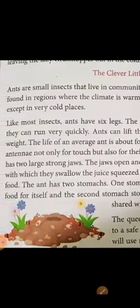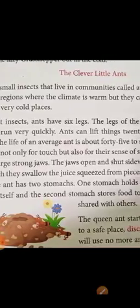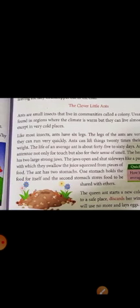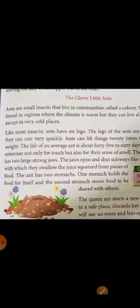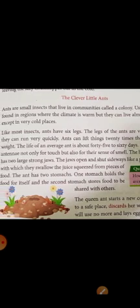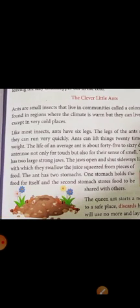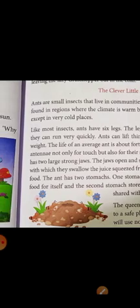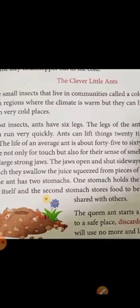Usually ants are found in regions where the climate is warm, but they can live almost anywhere. The ants are usually found in regions where the climate is warm, means the climate is hot, but they can live almost anywhere except in very cold places. Where it is very cold, the ants cannot live. So ants are usually found in the warm weather.